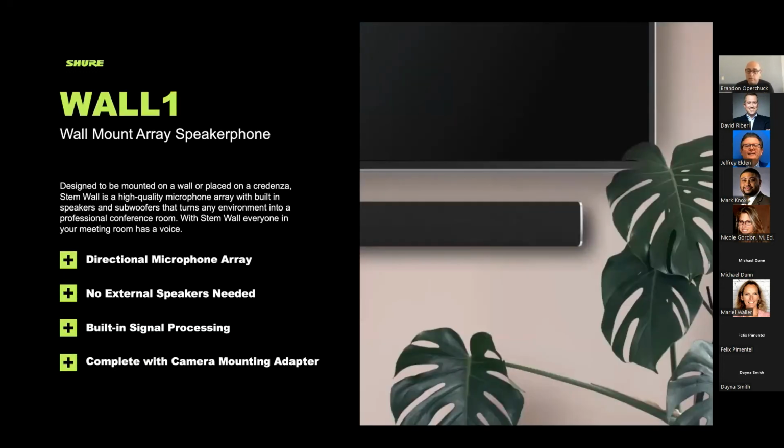If the unit goes on the wall, we call it the wall. Wall 1, again, another directional array. No additional speakers are needed, or you don't need ceiling speakers or other things provided, though you could. You can defeat the speakers in any of these products.